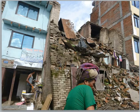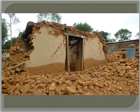Like this one here, there's collapse here. This one is standing, and this one is leaning. The two were built too close together. So if your neighbor is weak, then this is not going to hold up. Like this as well, completely destroyed.